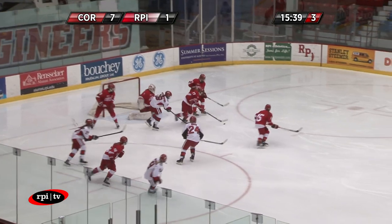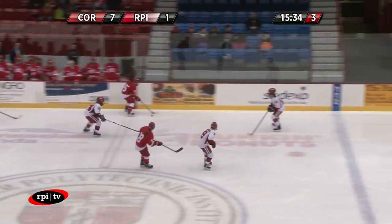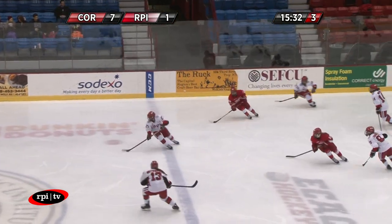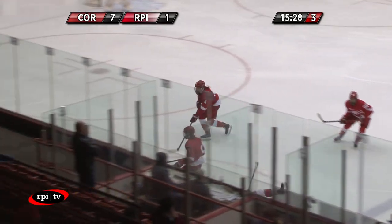Now a centering pass, Friis Hansen. Looked like no one was ready for that feed. And it was eventually cleared out by Cornell. Turned around by Friis Hansen here. Moves it in deep.